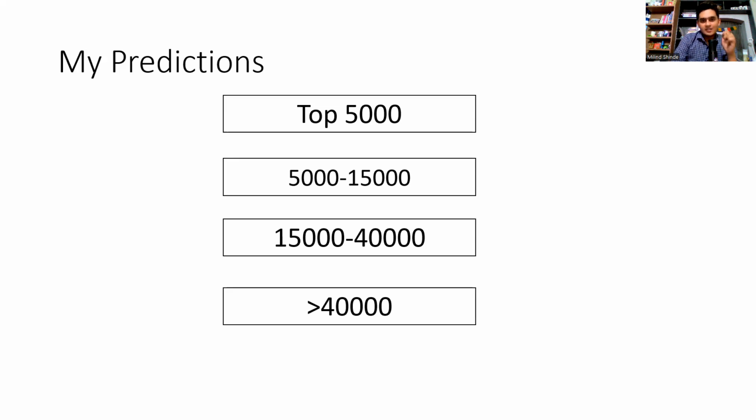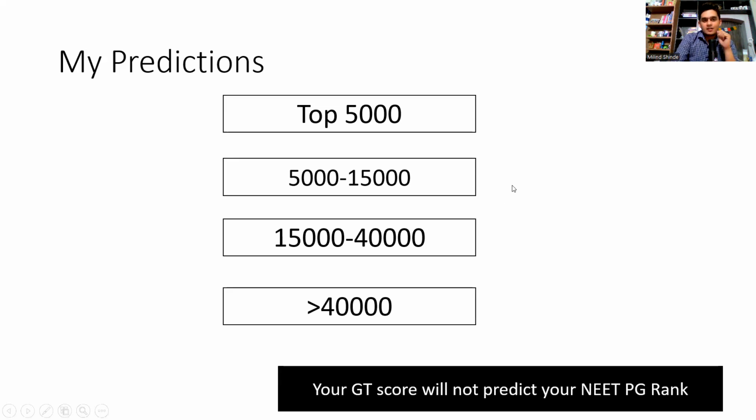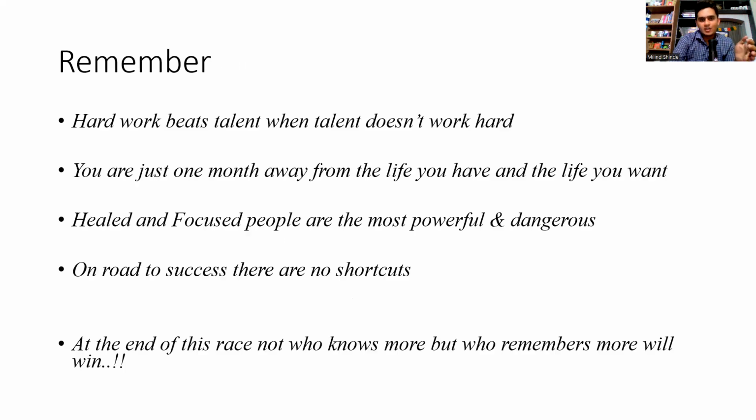So be serious and focused in the last 4 months, and try to be in the top 5000, so you'll get the seat that you want. Remember, your GT score will not predict your NEET PG rank. As I said earlier, a GT score only tells you how you are in a particular subject. We all got our best rank in the real exam. So your GT score, good or bad, don't take it to heart.